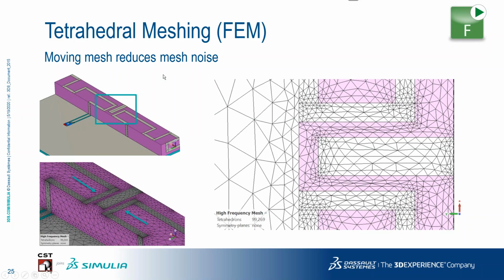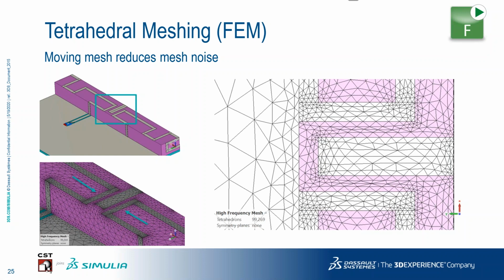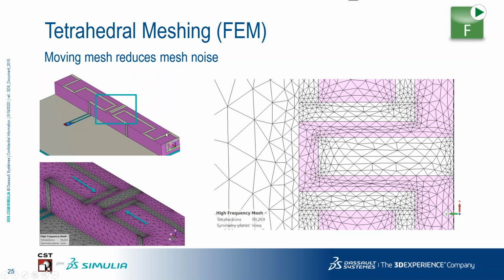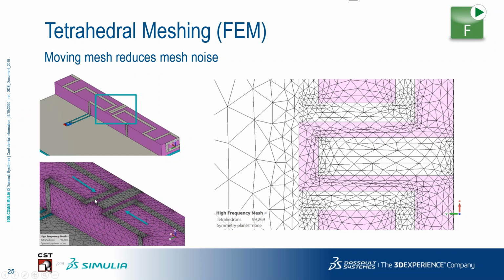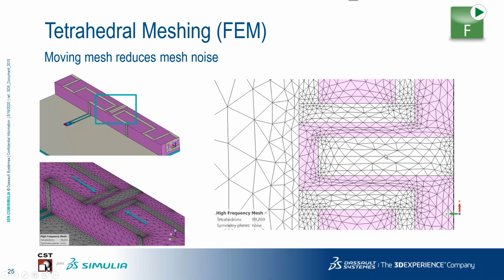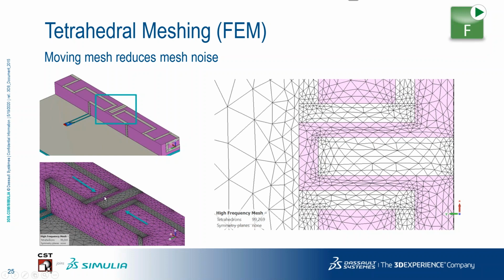So what is the moving mesh technique? This is also a feature that's only available with CST. I personally do not know any other software that can provide this functionality. So what is it? Imagine that you have this antenna, and you want to optimize the distance between these two arms, where you can see the blue arrows. The moving mesh allows you to change a geometrical property of the device. For example, here we can change the gap between those two elements.